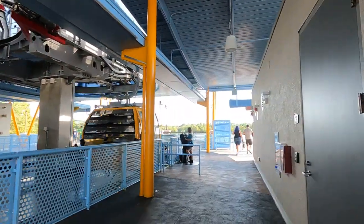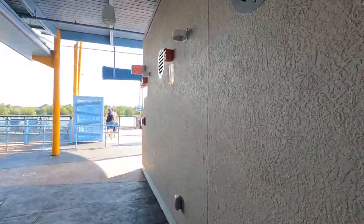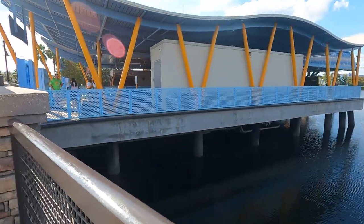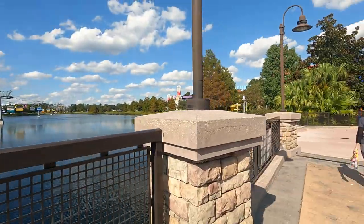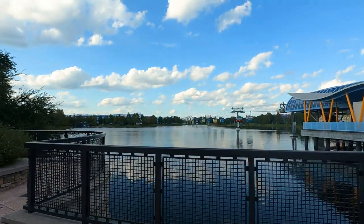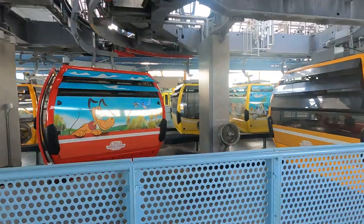When we got on, we had to wear masks. Yeah, probably supposed to have them get off too. I don't know. This is the only station that's in the water. Floating. Yeah, I don't think it's floating though. I wonder how many miles it is. Look at this.